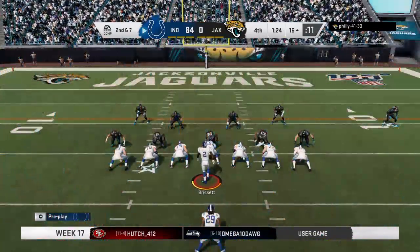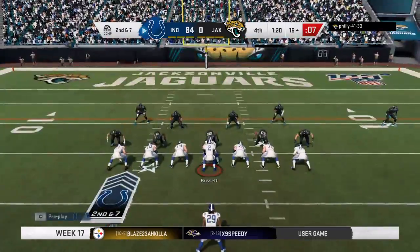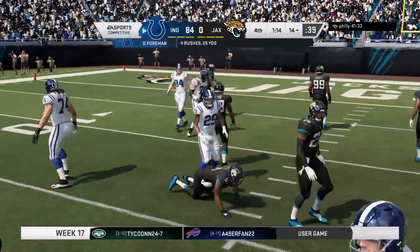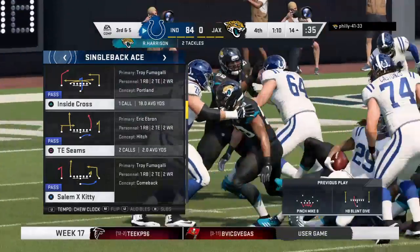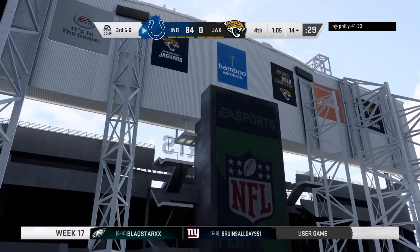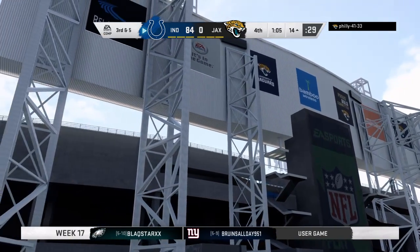The last run got 3. Now here's 2nd and 7. Now Foreman. He will push his way down to about the 14. Tackle that time by Ronnie Harrison. Typically, we think it's the strong safeties that are better tacklers, especially closer to the line of scrimmage amidst traffic. But in this case, how about the free safety coming up and making the big-time play?